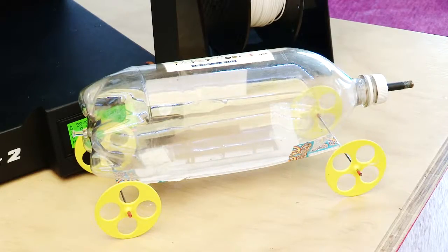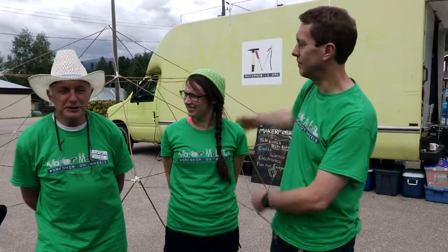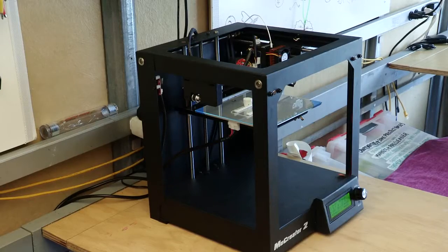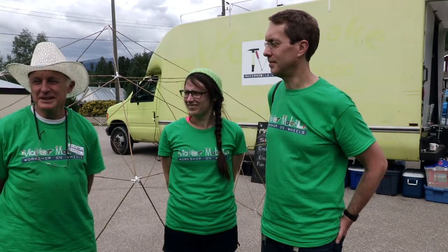Give us an example of, haven't had a chance to see it in action yet, but what's one of the things that the kids made today? The last thing they made were little fishers out of CDs as mobiles. But we also did some 3D printing. They all took home a little badge with MakerMobile that had been hot printed off the 3D printers.